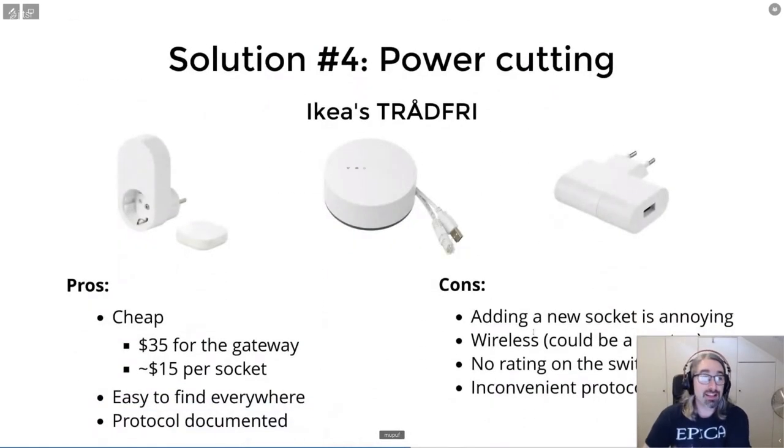Another solution is IKEA. So you can do power cutting by just using these smart switches. I mean, they are safe, but then you don't necessarily know how often you can turn on and off machines. Good question. One could assume that it's probably the same as a relay, so I don't know, 50,000 cycles or something like this. So you definitely will need to replace these at some point. And they are relatively cheap.